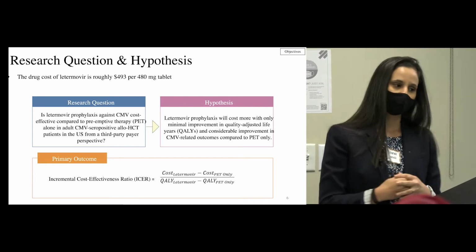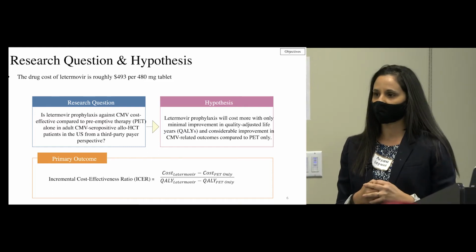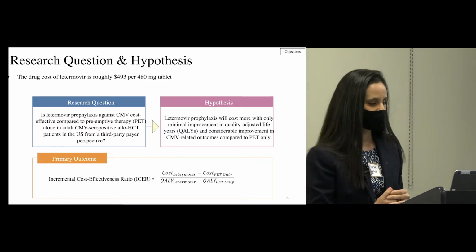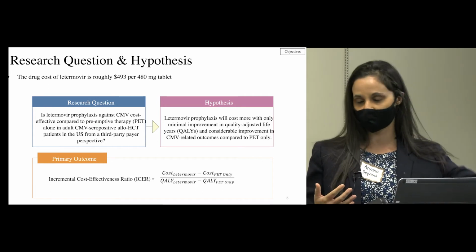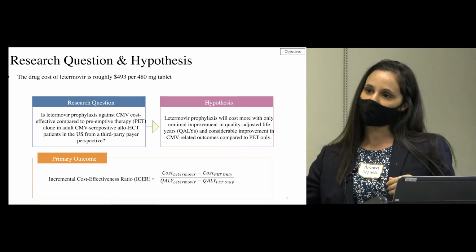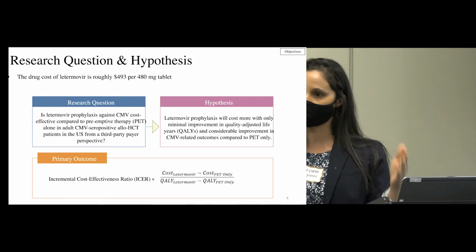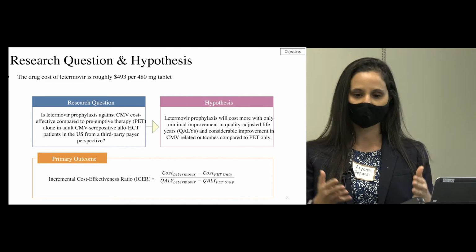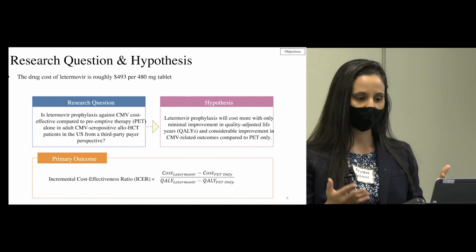Our primary outcome to evaluate this is something known as the incremental cost-effectiveness ratio, or ICER for short. So essentially, if we take a patient and we simulate their experience on letermovir, and we take the same patient and simulate their experience on preemptive therapy, what's going to be the difference in cost for those patients, divided by the difference in the expected quality of life, all things considered.